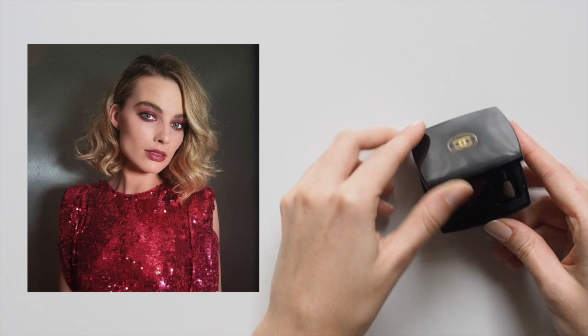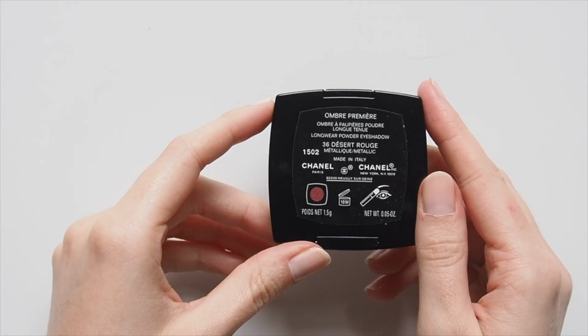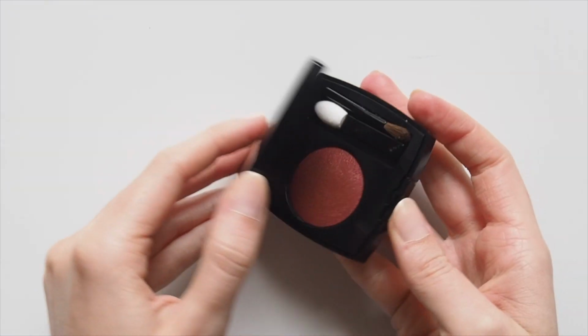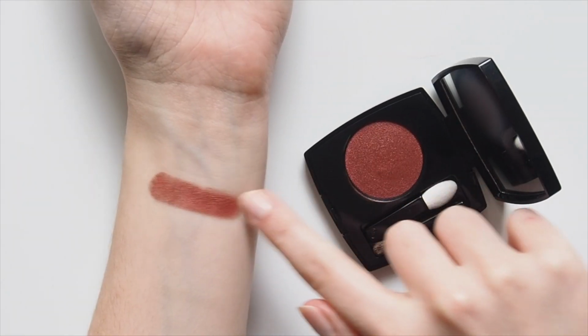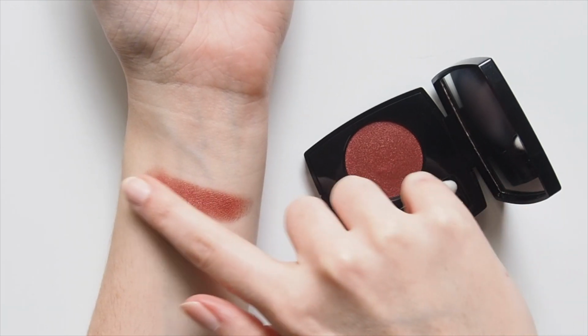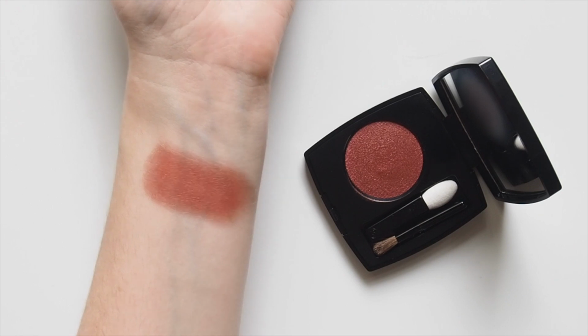The Berlin premiere was a red-centric look I can really get behind. This shade might be scary for some, but it's one of my go-to for shadows. I loved seeing that Patty used one of my all-time favourite reds, Chanel Ombre Premiere in Desert Rouge. Just look at that. One swipe and you've got a highly pigmented wash of shimmery burgundy. Super smooth and buttery so you can build it or take the tiniest bit for a slight hint of colour.